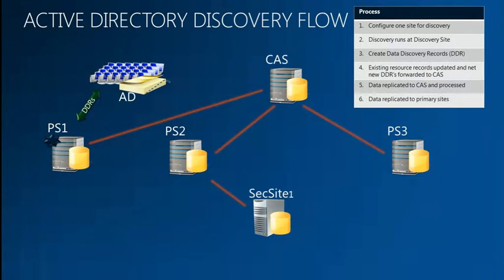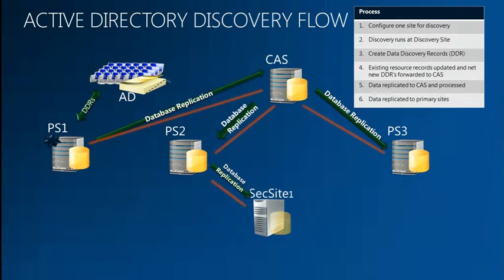And what's going to happen is it's going to go out and discover all of the network, all of the AD, and we'll talk about domains and forests and things like that. It's basically going to discover everything and bring that information into the site, put it in the database. And it's still good old DDR, data discovery records, that we have there. And then those get replicated around, including secondary sites. So this is one of the great benefits of 2012, that at least from an entity identity, where the machines are, where your devices are, all the sites know where all the devices are.